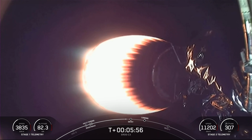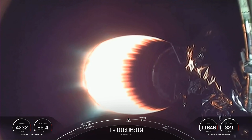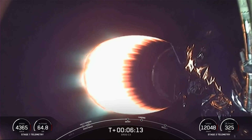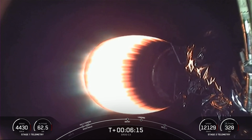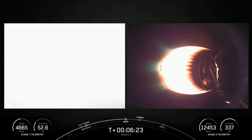As a reminder, this is our 61st and final SpaceX launch of 2022. Stage 2 is currently carrying the EROS C-3 payload. And we are coming up here on that entry burn on the first stage in just a few seconds. Again, that will be 3 of 9 M1D engines reigniting.